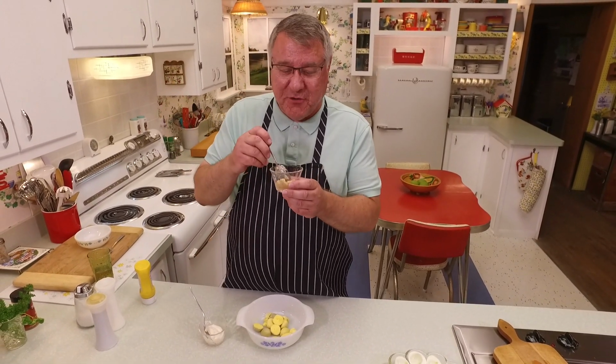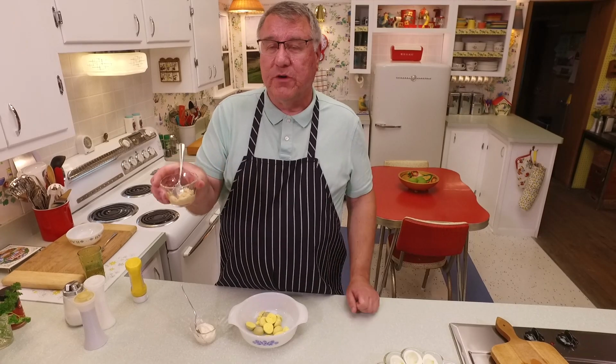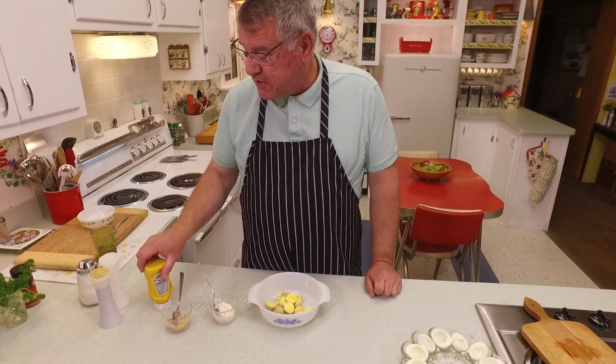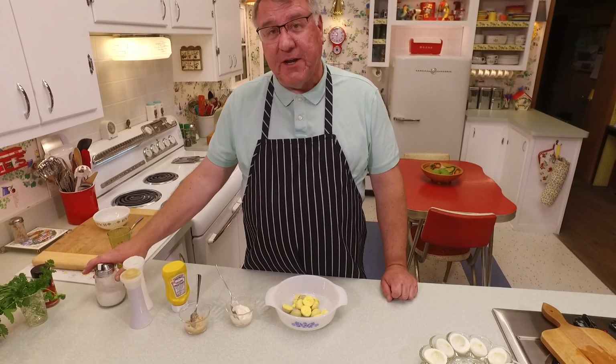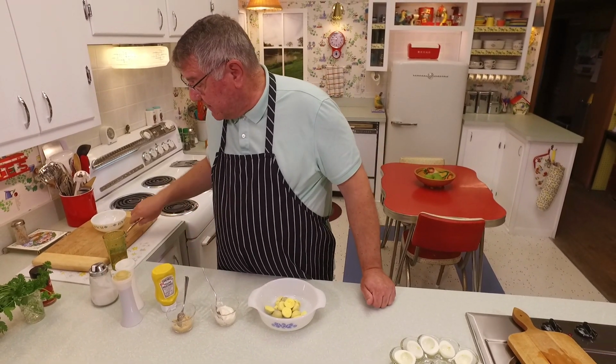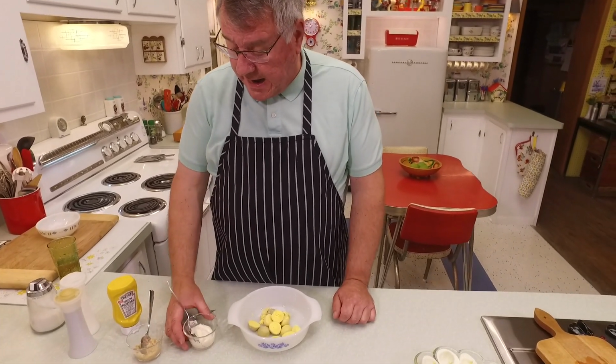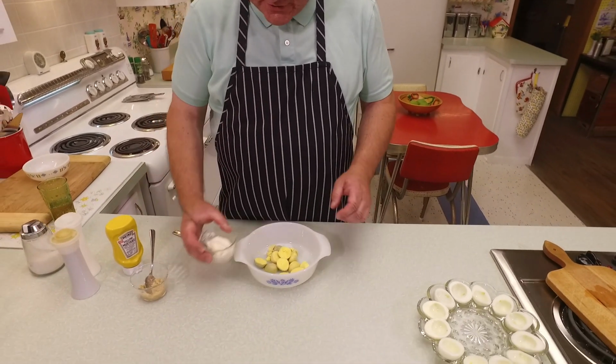And then for our devil, Satan's pantry, we've got some horseradish. Okay, that's going to give it the heat. A little yellow mustard, salt, pepper, and a little sugar. Now, a lot of this is kind of to taste, but I'm going to try to give measurements.